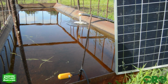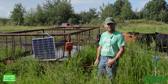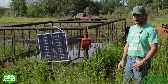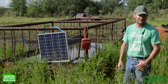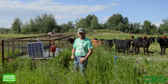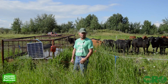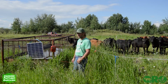So pretty simple system. The fencer, that's one of my favorite fencers right here. It's a Speedrite 3000. That's a 3-joule fencer. Very similar, or the same exact fencer would be a Stay-Fix X3. Same fencer, just a different color. And that's what's powering the fence here. Now we've got probably 8 kilovolts in the fence, but we're only running maybe a half mile of polywire. The perimeter's all barbed wire. We've got a couple of offsets, but we're not running very much fence here.